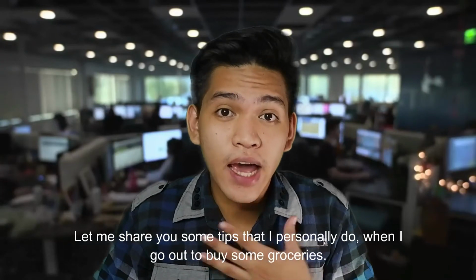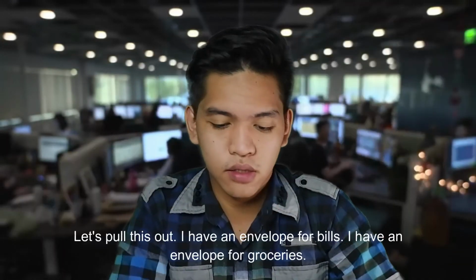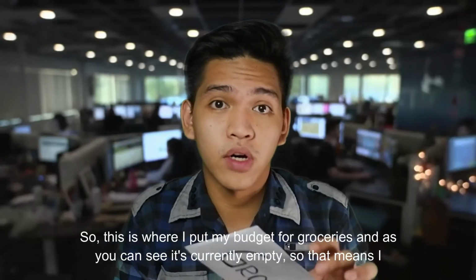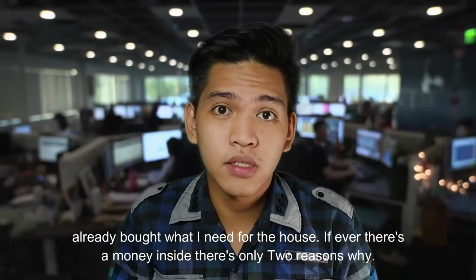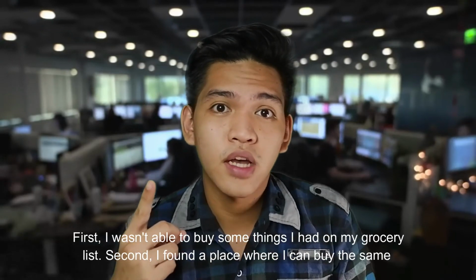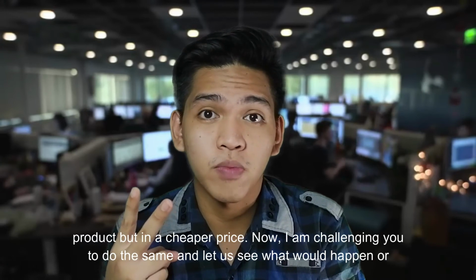Let me share some tips that I personally do when I go out to buy some groceries. I have here a Ziploc with an envelope inside. Let's put this out. I have an envelope for bills. I have an envelope for groceries. So this is where I put my budget for groceries, and as you can see, it's currently empty. So that means I already bought what I need for the house. If ever there's money inside, there's only two reasons why. First, I wasn't able to buy some things that I had on my grocery list. Second, I found a place where I can buy the same product but at a cheaper price.